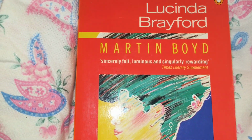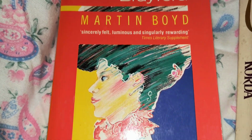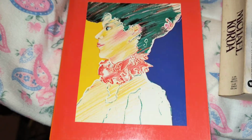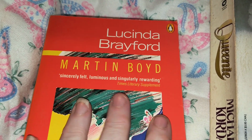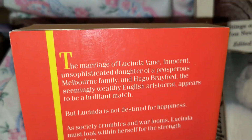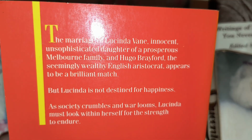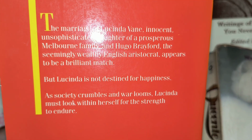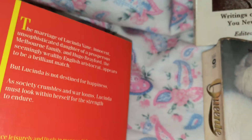Now, next we have another one. Now, this one is set in Australia. Now, this is a modern reprint of Lucinda Brayford. In Australia, they actually made a mini-series of this book. So she was the daughter of a prosperous Melbourne family. He's a wealthy aristocrat. It should have been a brilliant match, but of course it wasn't.